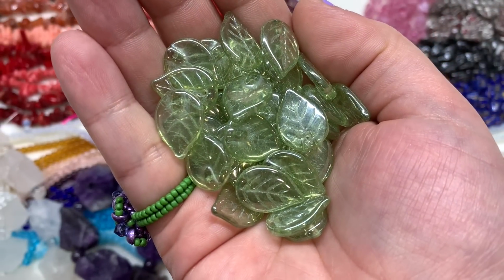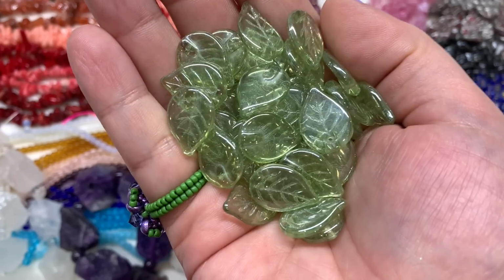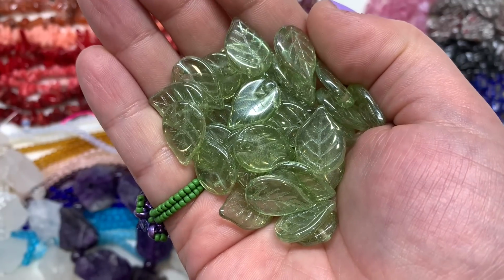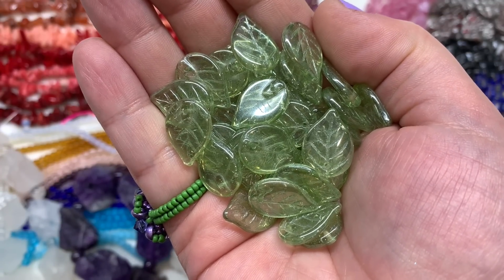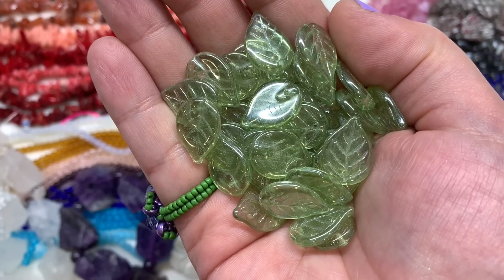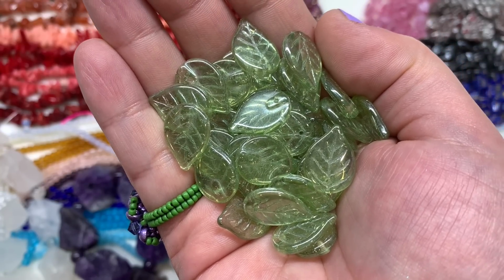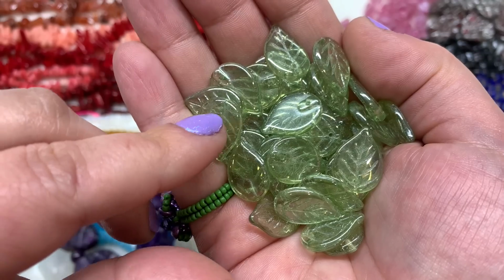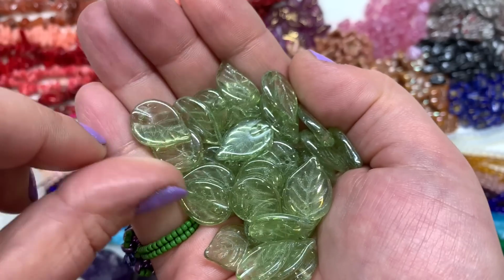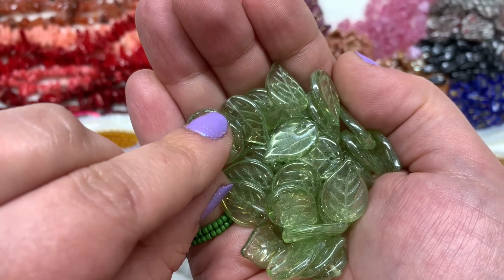I also have a handful of the top drilled leaf beads in crystal / sage luster. There's 10 pieces per bag, and I picked up 4 bags again, so 40 pieces of these 18 by 13 millimeter leaf beads. Just a hint of a metallic lustery coating over the top of the light green transparent glass. And you can see that veining detail that these have. And instead of the hole running across the top of the bead, this is drilled and punched right there through the center.